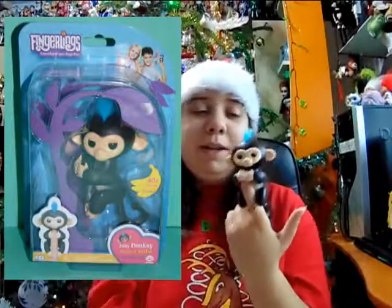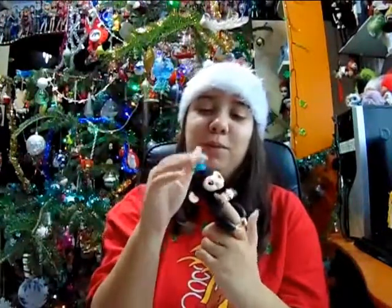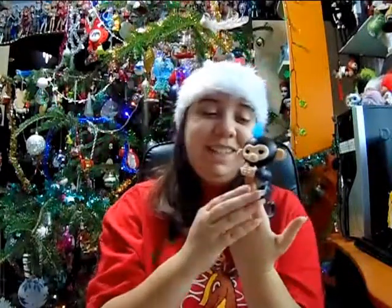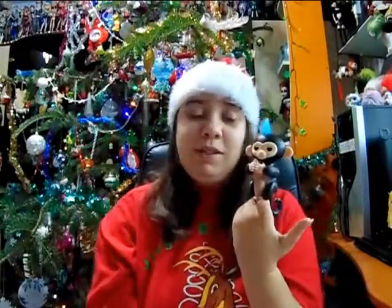and you already saw this on the thumbnail of this video. This one is the little black fingerling monkey with a little blue mohawk, and I think he is super duper cute. As you can see, this one is already unboxed because my mom was really interested in seeing how it works, and also I was at the same time. I didn't plan on making a review of this, so I just thought that I should open it.